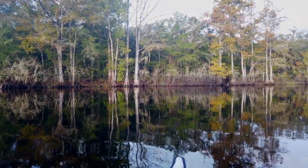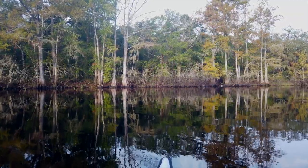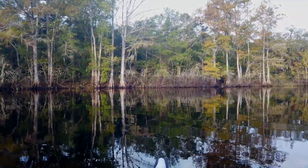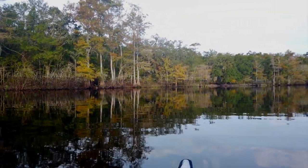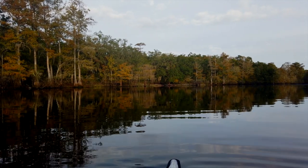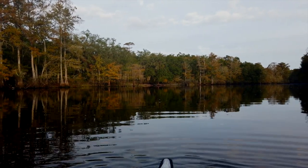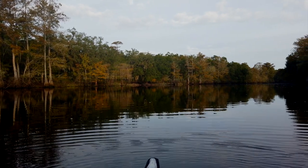The current's not bad because I'm in the wide portion of the river. If I was in the narrow portion of the river, I dang sure wouldn't be going downstream right at the beginning of the paddle, because I'd have to paddle back up against that current. So that's the rule I normally use, but today I really didn't know which way the current was going to be. So anyway, guys, hey, enjoy.